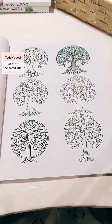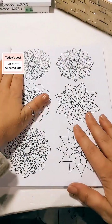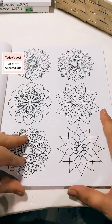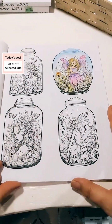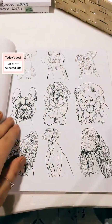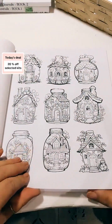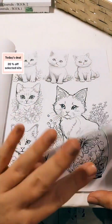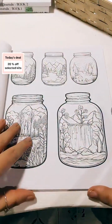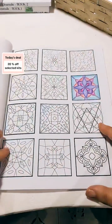We've got mushroom houses, we've got trees. These are very abstract trees. They're like the, what do they call them? The life trees, something like that. We've got patterns, we've got fairies in a bottle, butterflies, lots of sea creature images. We've got dogs, little mini houses in bottles, little cats, little butterfly houses. We've got some flowers. We've got some mountains in bottles, landscapes in bottles, I should say.